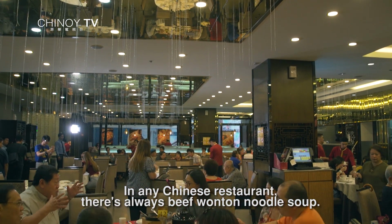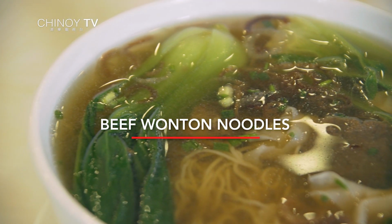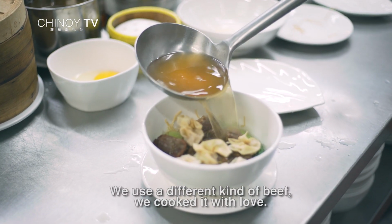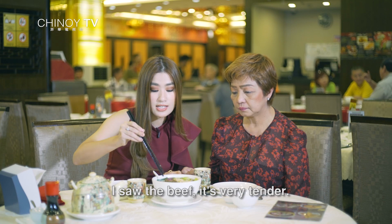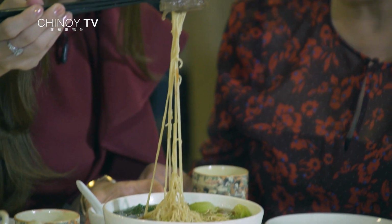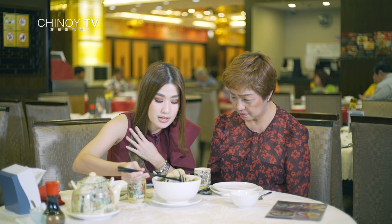In any Chinese restaurant, nandiyan yung beef wonton noodles. Yes. What's special about it here in King Chef is that kakaiba yung beef namin na ginagamit. Niluto sa pagmamahal. Makita ko yung beef. Tsaka very tender ng beef, oh. Yes. It's melting and crumbling already. The smell itself is already very savory and very flavorful.